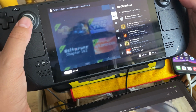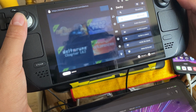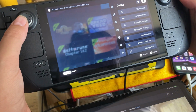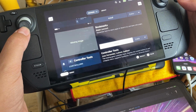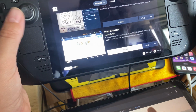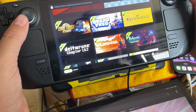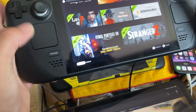Well, you need to get plugins. Sorry, I think I jumped out of it too quickly. So when you jump in here, this is where you get all your plugins for your Steam Deck. The plugins are all in here, and all the plugins in here are free. They're all free, so it doesn't cost you any money. You understand what I mean?